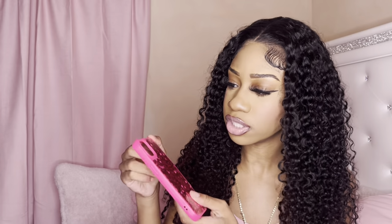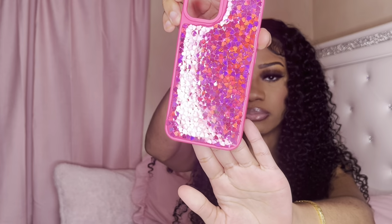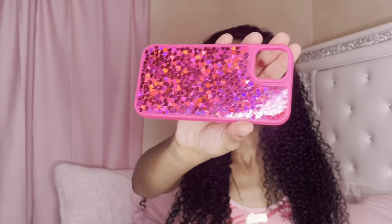I could tell by the material, child, it is definitely giving poorly made. I'm not gonna lie. But it is cute though. It is giving Barbie, but it's giving poorly made. But I don't think people could tell. If they look up close, they're gonna be able to tell, but from far away you can't tell.